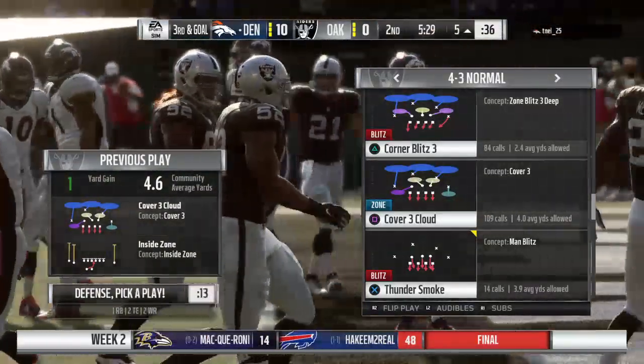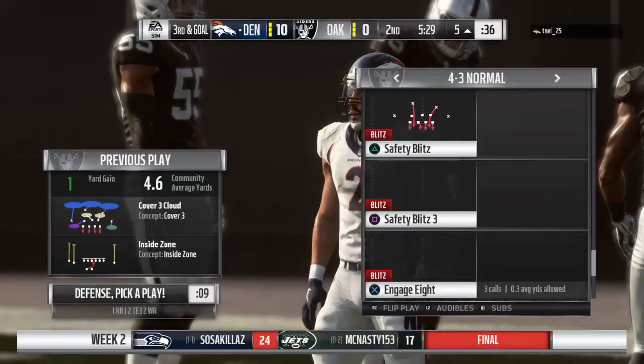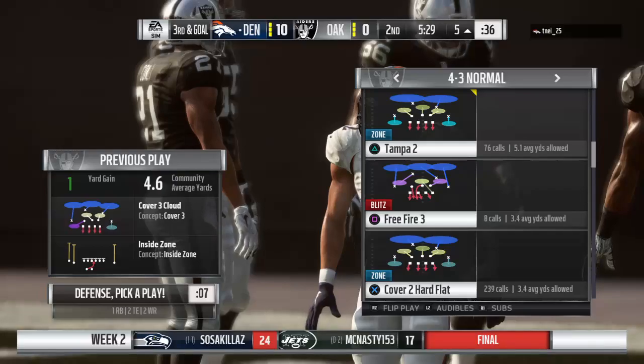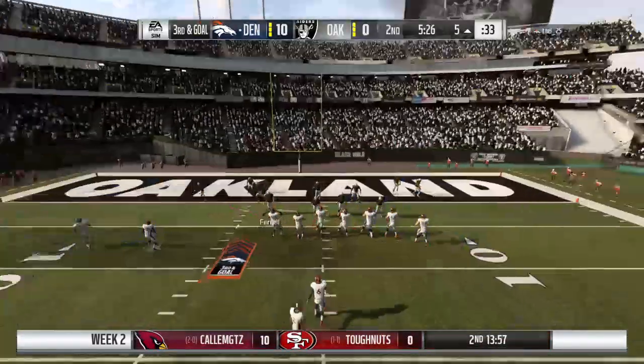It's 3rd and goal. That run didn't get very far, and I think when you're looking at his dimensions, he's a little bit on the smaller side. He's counting on the big guys up front to escort him in, and they couldn't create any kind of space for him, could they?